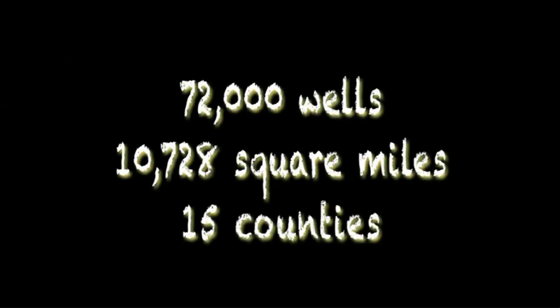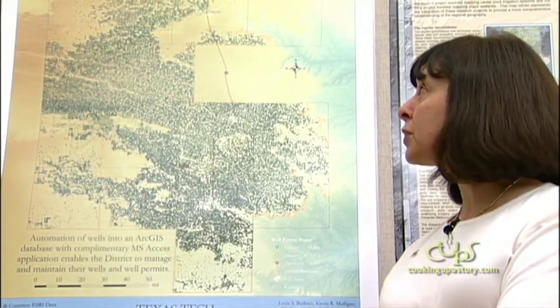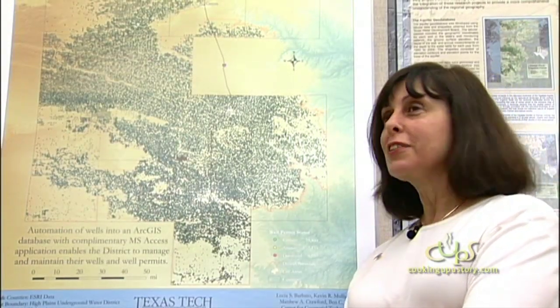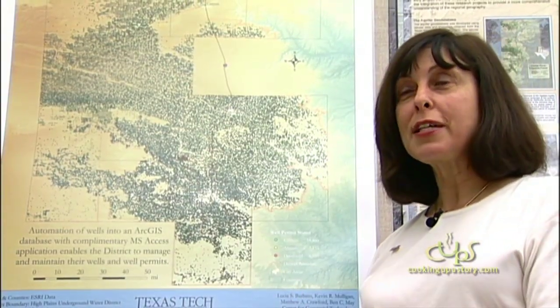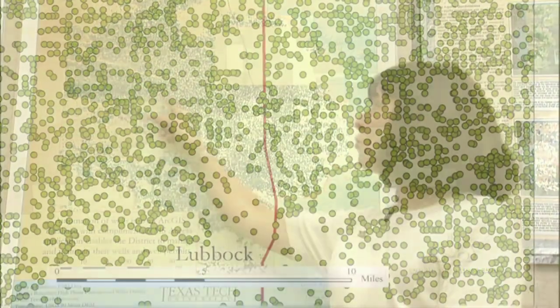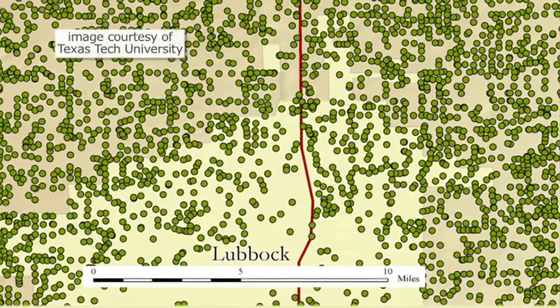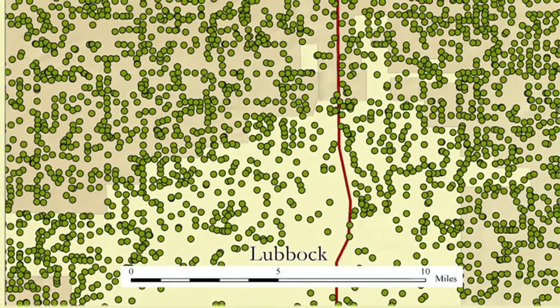Here is a map of producer irrigation wells in 15 counties in West Texas. This area represents the region of the High Plains Underground Water District, and what you're looking at here are 72,000 points or straws. These are wells that are tapping into the Ogallala Aquifer. And you can see an area here that's very, very dense with wells, and the density of wells is a reflection of where you have the most water and those deep irrigation channels that we looked at when we were looking at the base of the aquifer.